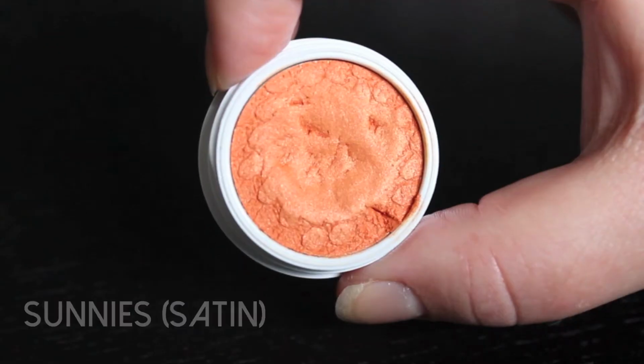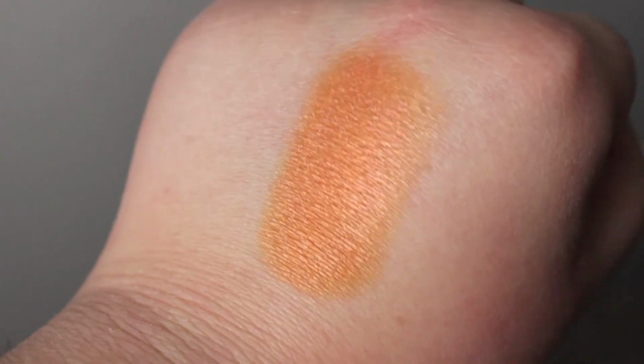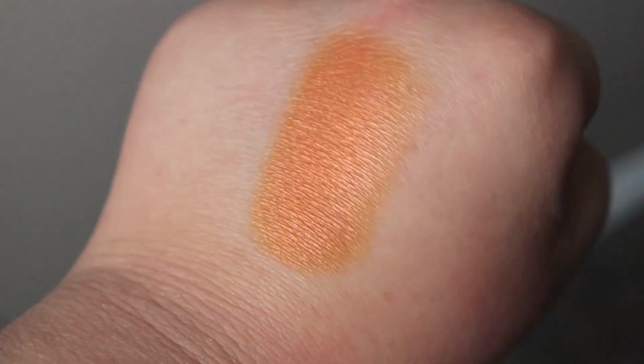And then finally, last but not least, we have Sunnies. This one, it's a really pretty bright orange, and it is a satin finish. It has kind of a gold reflex to it, so really pretty. I find this one does apply a little bit brighter and more vibrant on the lid for some reason. It looks a lot more neon when I've actually applied it. So that is just something to keep in mind if you are taking a look at this shade. That was Erotic, Animal, and Sunnies.